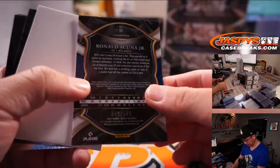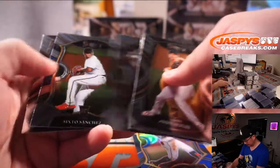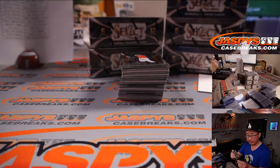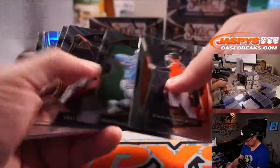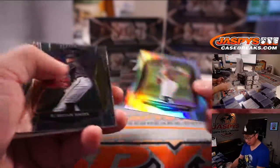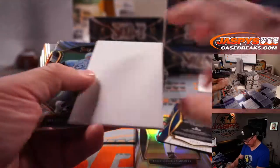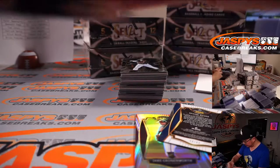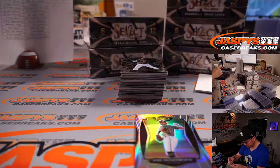All right, Ronald Acuna Jr. to 149. Remember, all card chip in this. Mark with the Braves. Jake Cronenworth, select silver. And a Shane Bieber, lime green to 99. And a Shane McClanahan silver. Those are all concourse silvers. Oh, the Cronenworth is actually premier level.